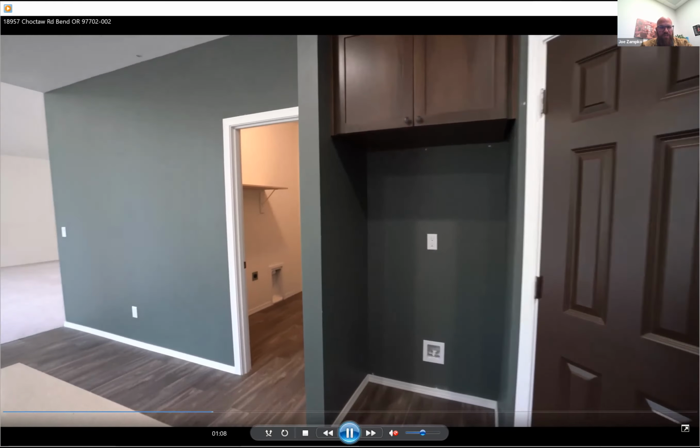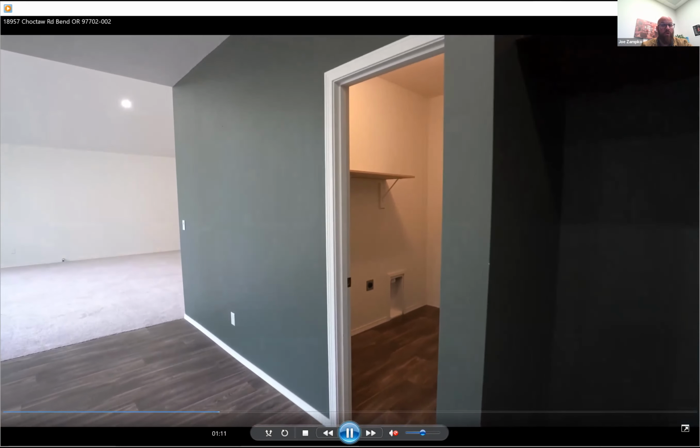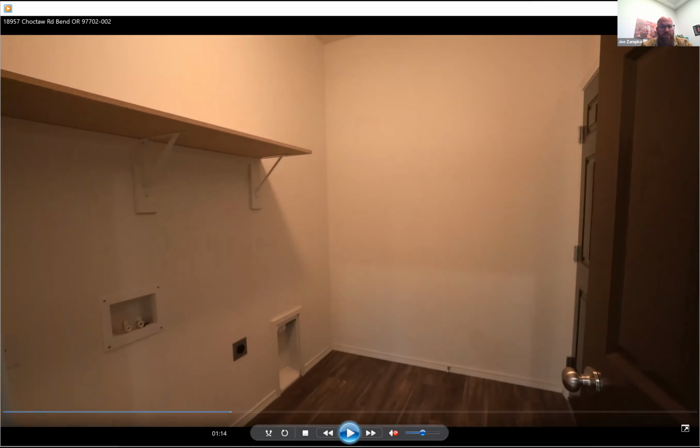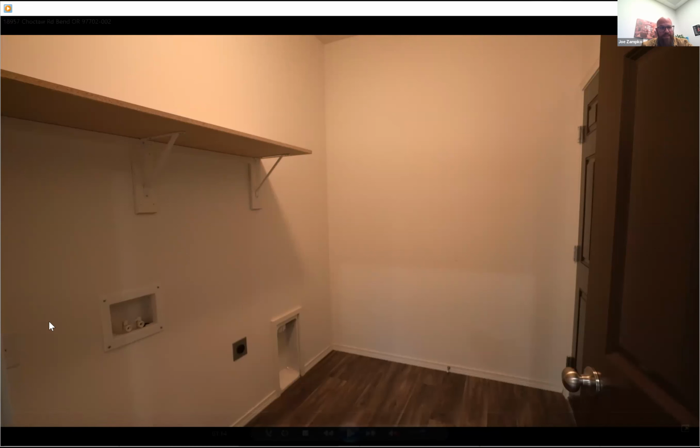Smart. Kind of having so much fun just walking through this house and really going over what the possibilities are, right? So in here, this goes directly from the garage into the home. That utility room right there is very spacious. So this is standard, this shelf that goes right above the washer. You've got the dryer space there. And then they added an additional outlet over here in the corner. But a very good size utility room there.